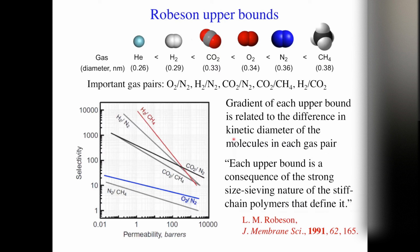So for the Robeson upper bounds, you can have an upper bound for each of the gas pairs that's of interest. So all sorts of different important gas pairs where you might want to separate one gas from another gas. So you might want to do oxygen or nitrogen enrichment of air, for example. So that'll be O2/N2. You might want to recover hydrogen from the Haber-Bosch process for making ammonia, and that's an H2/N2 separation. If you want to do carbon capture from a power plant, that would be separating effectively CO2 from nitrogen. I mentioned this one before. This is natural gas upgrading, so you're separating out CO2 from methane, and this would be pre-combustion carbon capture.